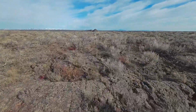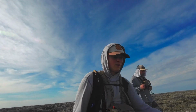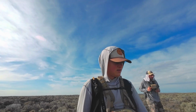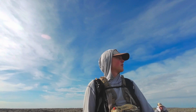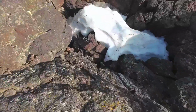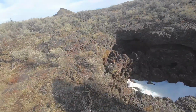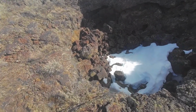Getting closer to it. It's a more intense hike than I thought it was going to be. Yeah. Because of the unevenness of the ground. Gotta watch your step more. Zigzag a little bit more. Roll your ankle a little bit more. Oh, it's so crazy, all these little snow pockets. Oh, that one's pretty deep. A bunch of rabbit poop right on top of the drift.